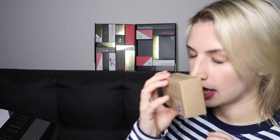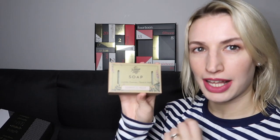Okay, so this is a soap. It's by the Handmade soap company. It says made in Ireland using the finest natural ingredients. The scent is lavender, rosemary, thyme and mint. And I like that it's got little smell holes there, so if you're looking at it in the shop you could give it a smell quite easily.